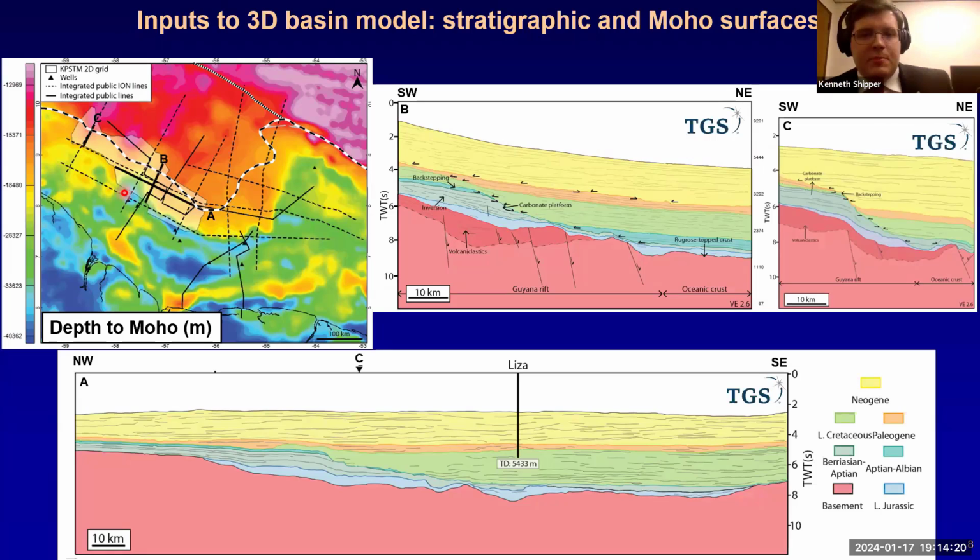TGS really made this research possible as they gave me access to some nice 2D Kirchhoff PSTM grid within the Stabroek Block here. So I interpreted 6 horizons within there. And afterward, I ran a Moho inversion to characterize the Moho.